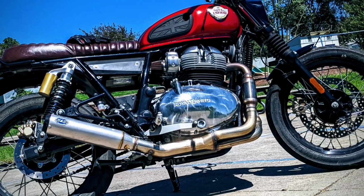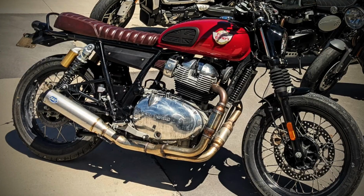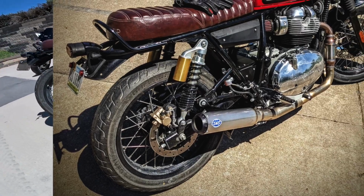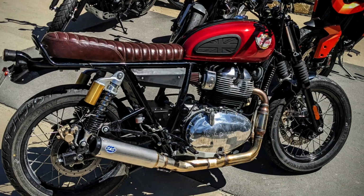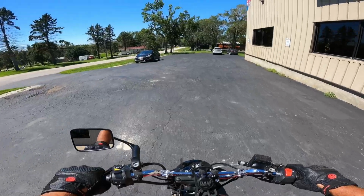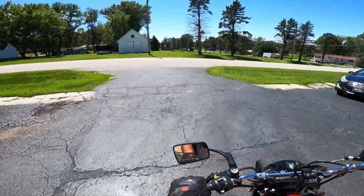This is a Royal Enfield Interceptor 650, but it's been modified. Look at that hot rod. Check out that exhaust. Hey, we're gonna go take that thing for a ride. Wahoo! Wow, this thing makes some noise. I like it.